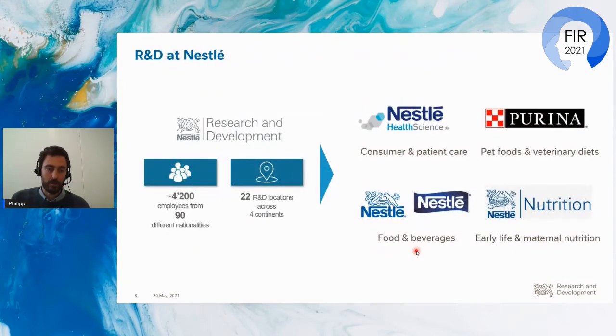I will not go into detail because Christoph gave a really nice presentation this morning about Nestlé Research and Development, just to give you an idea of how we operate. So we are in the cell biology department, part of Nestlé Research, which is part of Nestlé R&D. It's a large research organization, about 4,000 employees, very international. Even at our institute, I think we have more than 40 nationalities.